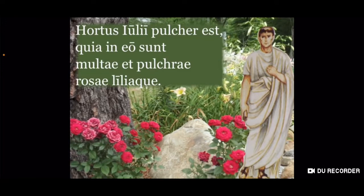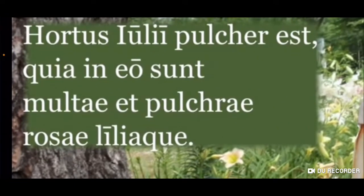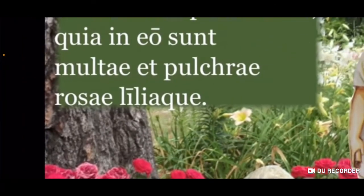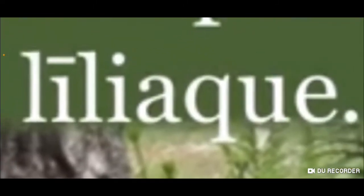Hortus Julii pulcher est, quia in eo sunt multae et pulchrae rosae liliaque. The garden of Julius is beautiful, pulcher, quia in eo sunt, because in it are many and beautiful roses and lilies. Quia, because, in eo, in it, sunt, are, multae, many, pulchrae, beautiful, rosae, roses, plural, and lilies, liliaque.